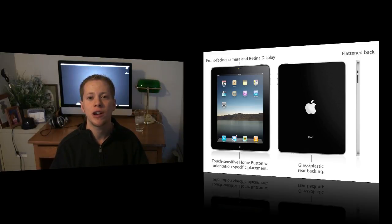What we expect for it to have is a front-facing and rear-facing cameras for FaceTime. It's going to be thinner, it's going to be lighter, it's going to be faster. Retina display coming to the iPad. The actual design of the iPad might change. They might make the back flat like the iPhone 4, put a glass panel on it.